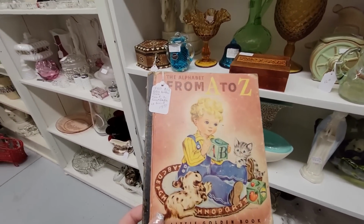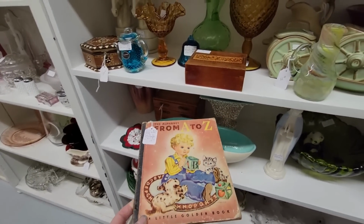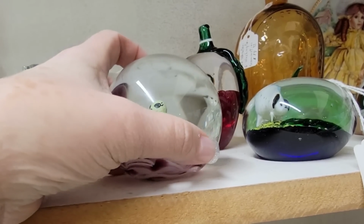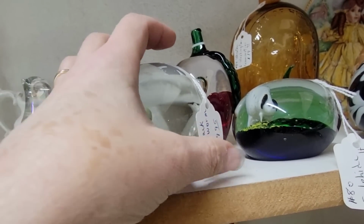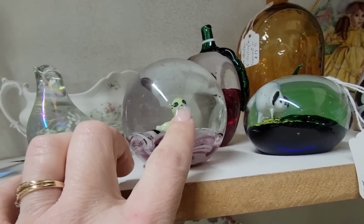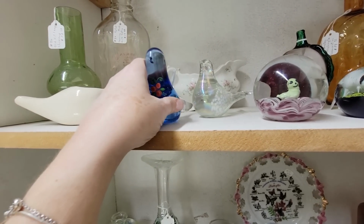The alphabet. Oh, it's $19, though. Yeah. The alphabet from A to Z. Oh, my goodness. Look at this little guy. He's inside this paperweight. He's $70. Well, that's fun, little fella. We've got some birds here. 24.